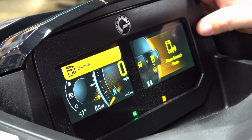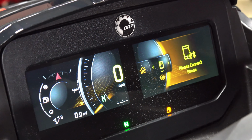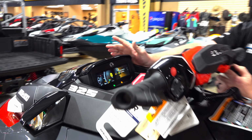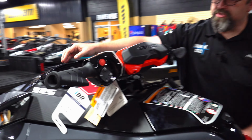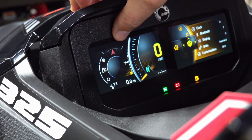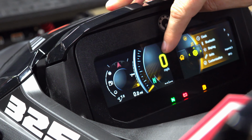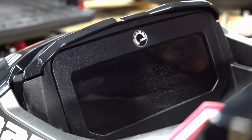And then up here, it'll connect to your iPhone or any phone, so you'll be able to see a text or things like that, is what I'm assuming that they talked about. But it's a really nice setup. It's all digital, it's color. You'll see your tilt and trim up here, plus the fuel gauge, obviously, and you can change the configuration to have RPMs and things like that on there as well. So it's a really cool setup, and it does power down to save the battery and all that good stuff.